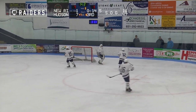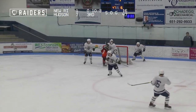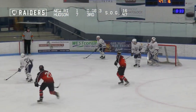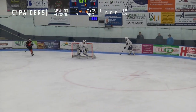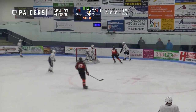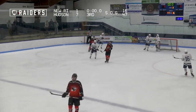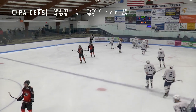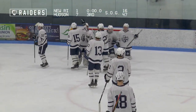Ripper sees that one go wide. He'll let that one fall to the ice. You got about 10 seconds to go in the game here. And Parent slows this one down behind his net. He'll play a little bit of catch, nice play out there with Easton Schultz. That's going to do it. Hudson with a smooth 7. Tigers got a late one in the game.